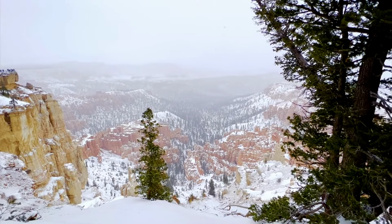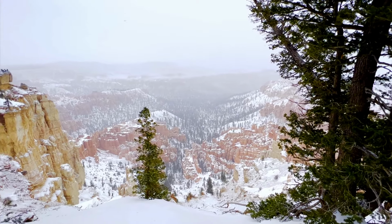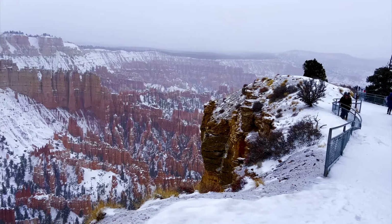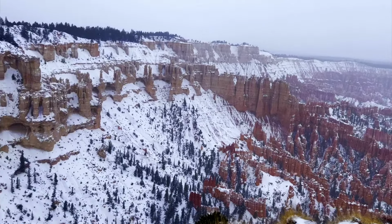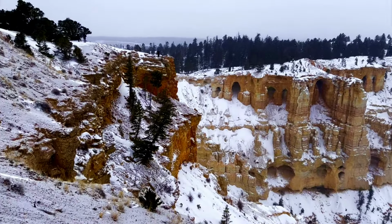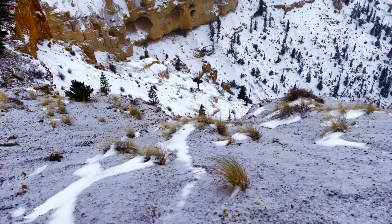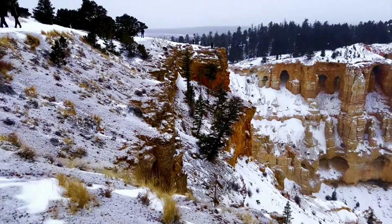In winter, Bryce Canyon National Park showcases a serene and enchanting landscape blanketed in snow, elevating its natural beauty to a magical level. The hoodoos, those distinct, towering rock formations, stand majestically adorned with a layer of snow, creating an otherworldly scene.